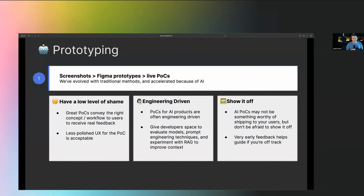First and foremost, you need to have a low level of shame. This is super important. You're going to show a POC to a user, to a customer, and it's going to be embarrassing. It's probably going to fail. It might hallucinate. You have to be okay with that. You have to set expectations up front. You have to help the user navigate through the POC, but you have to be okay that it might be less polished.